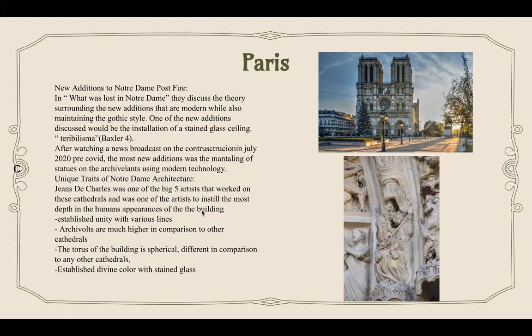And so I also want to talk about how Jeans de Charles was one of the big five artists that worked on these cathedrals and one of the artists to instill most depth and human appearances of the building. And as you can see here, like right here, this was done by another artist. I'm not sure who, but I'm pretty sure this was done by Jeans de Charles because he was the most impactful realism artist in this cathedral, in my opinion.